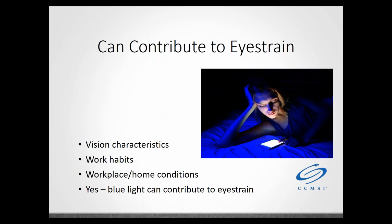Take a look at your monitor. Make sure that you dust it fairly frequently. Often we forget to do that. And if the characters aren't very legible, we may be squinting or changing our focal position frequently to try to view the characters. There have been a lot of studies recently also about blue light, the light coming from our phones, our iPads, and things like that, contributing to eye stress as well. So make sure that you're not straining your eyes to view these items as well.